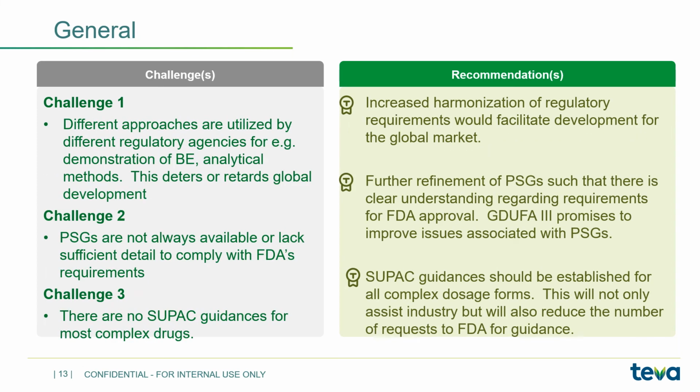Other general challenges are, for instance, a lack of global harmonization. This makes it difficult to develop a product for the global market. Product-specific guidances. There's still a lack of product-specific guidances for certain drug products, and often the PSGs are unclear. So further refinement of PSGs such that there is clear understanding regarding FDA's requirements for approval would be beneficial. GDUFA 3 promises to improve issues associated with PSGs, but we do have some work to do.